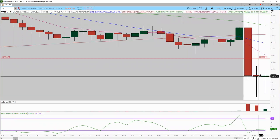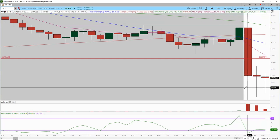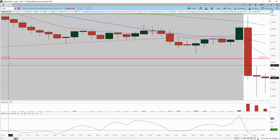We have the doji, so we could do 9.58. It could be bullish above 9.58. And we can have a stop 9.33. I don't want to be overly aggressive because I'm not seeing a lot of cooperation from the rest of the indices. So we got to be very careful here.